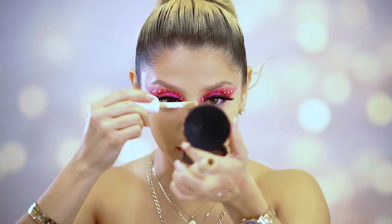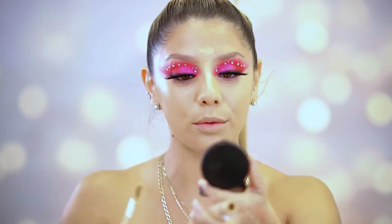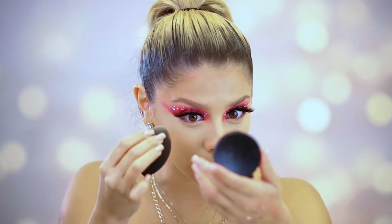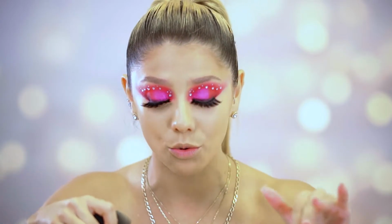Okay, so now I'm gonna do the bridge of my nose, a little bit up here. I did already this area. Okay, so now I'm gonna blend out my creases. I'm gonna make sure that I don't do too much movement because I don't want it to crease. If you set your foundation or your under eye with creases, it's going to set like that.